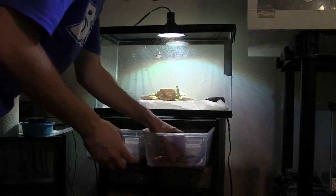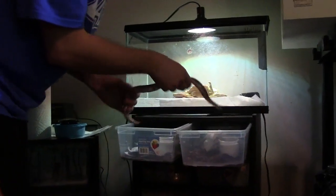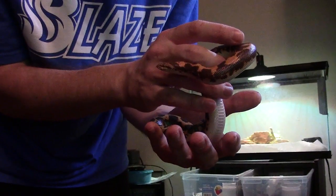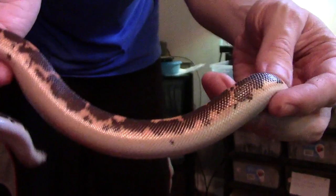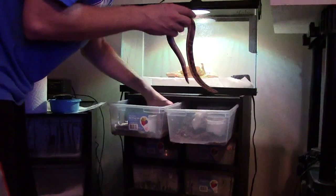Let's see what I got here. Is this the male or the female? Female. Sambo. You can't feel the texture, but it's rough up top. It's super soft down below. Female. And I'll show you my male.